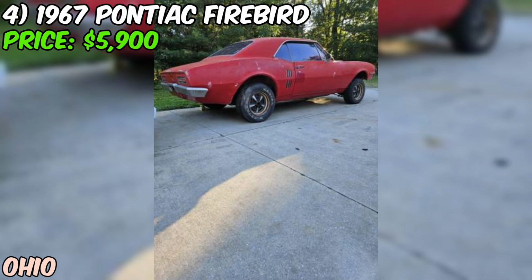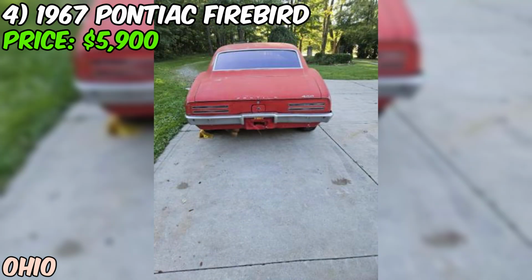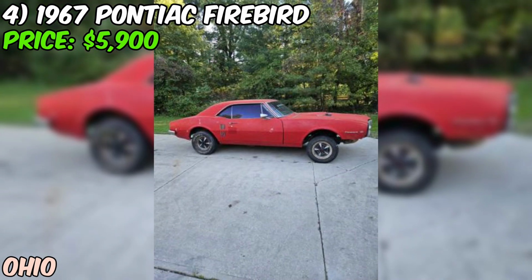The ad also mentions that the car comes with some extra parts, which is always a plus when you're taking on a project like this. You'll want to get a full inventory of what's included before making an offer, but it's good to know that you won't be starting completely from scratch.